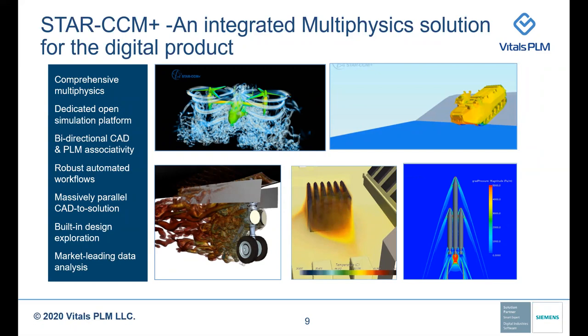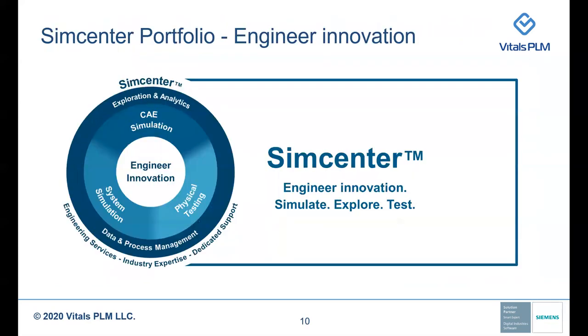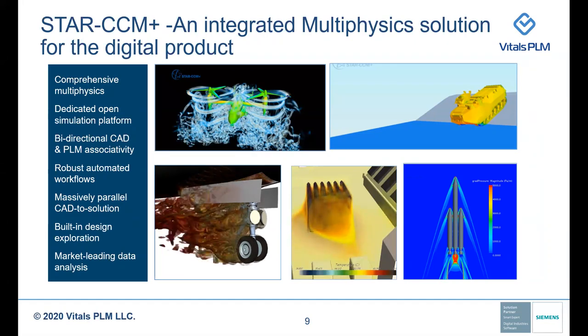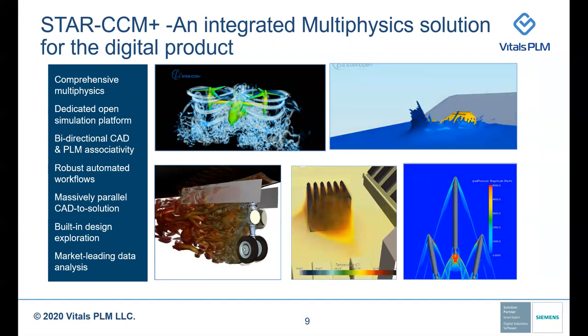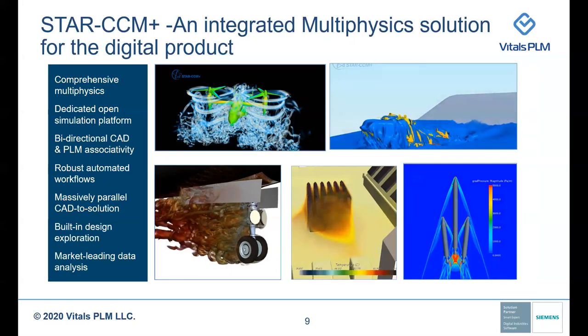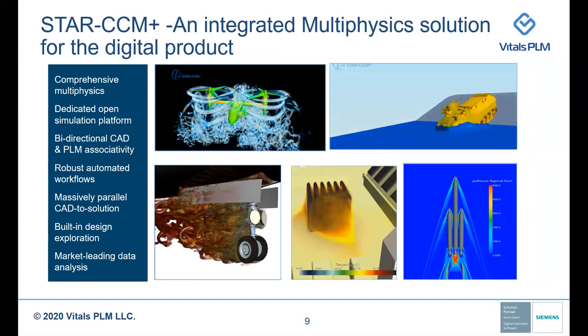Here you can see some animations prepared by STAR-CCM+ users from different industries: aerospace applications, defense applications, and electronic cooling, and there's turbulent flow around a landing gear, booster separation, and then a multi-physics problem where a defense vehicle is entering a pool of water. So all these are prepared by STAR-CCM+.